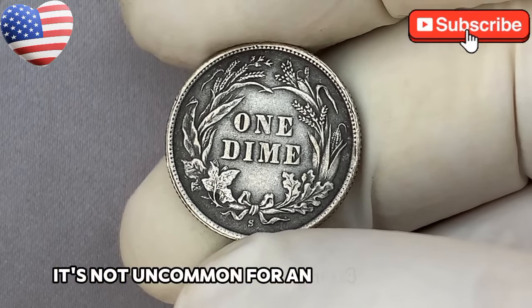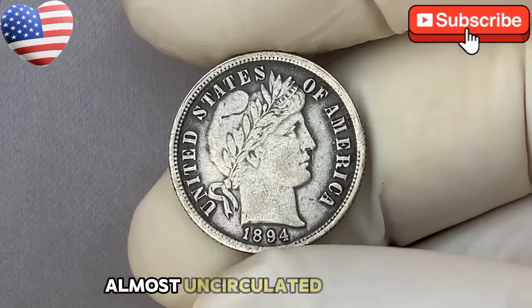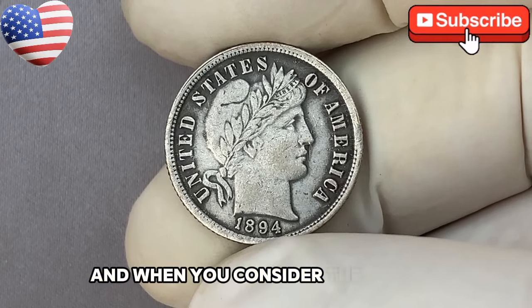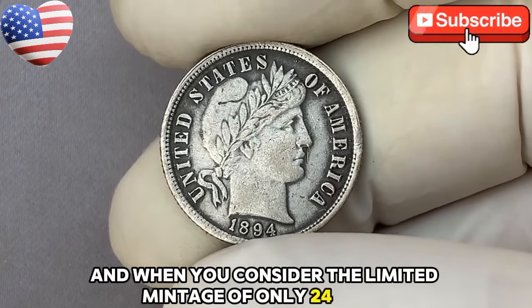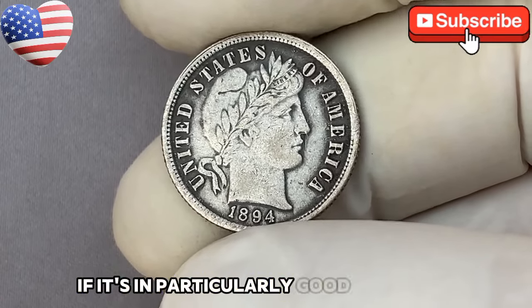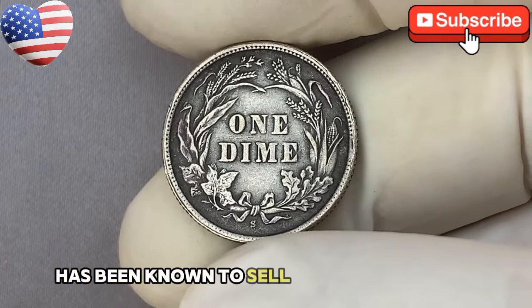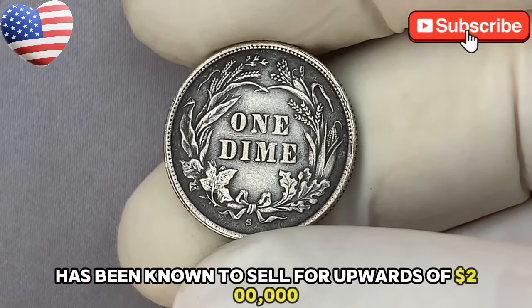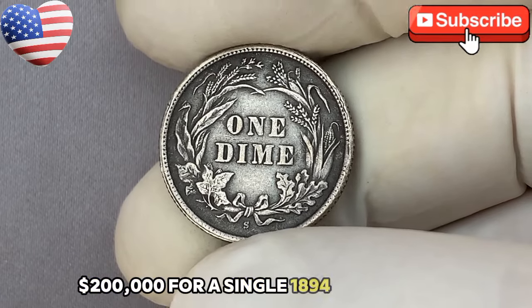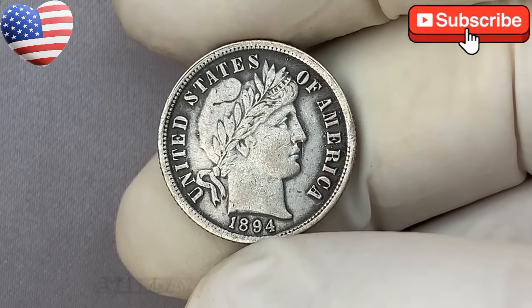It's not uncommon for an 1894 Barber dime in extremely fine or AU, almost uncirculated, condition to sell for hundreds of thousands of dollars. And when you consider the limited mintage of only 24 coins, the value of one of these coins could skyrocket if it's in particularly good condition. In fact, one of these coins in good condition has been known to sell for upwards of $200,000. Yes, you heard that correctly, $200,000 for a single 1894 Barber dime. It's mind-blowing to think about the sheer value of such a small, everyday coin.